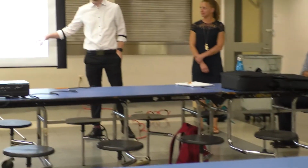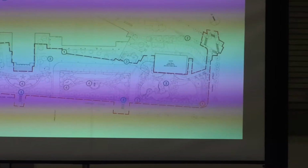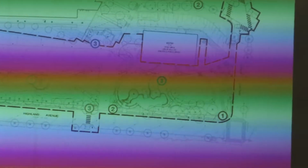Yeah, so the main library sign is going to be on the corner of Highland and Walnut here, marking the back corner as a library. How high is the sign? That's a good question. It's pretty large.